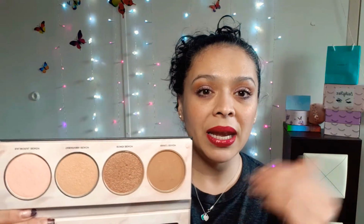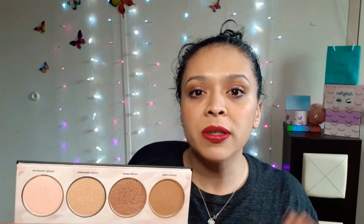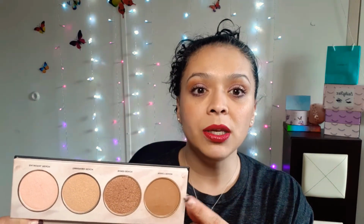Now, let me tell you what I did use a whole bunch. I used this Nomad Cosmetics Sydney Bather's Kiss of Sun palette. And this is just, I mean, everything about this works for my skin tone. I can use this to contour. I can use it to bronze. I can mix these two and create a real soft, golden shimmery bronze.